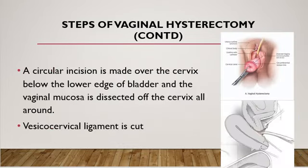After hydrodissection, a circular incision is given over the cervix below the lower edge of the bladder. That's why we should know where the bladder edge finishes, and the vaginal mucosa is dissected off the cervix all around. Once that dissection is done, the vesicocervical ligament, which is between the bladder and the cervix, is cut.